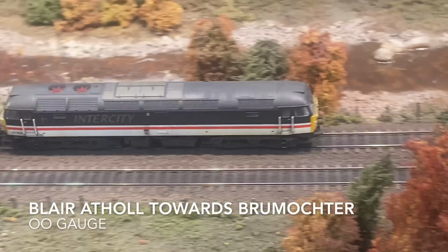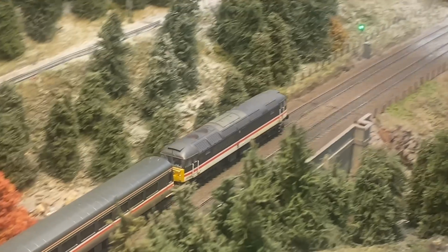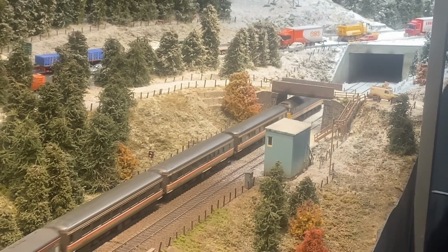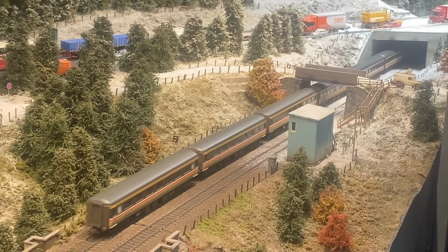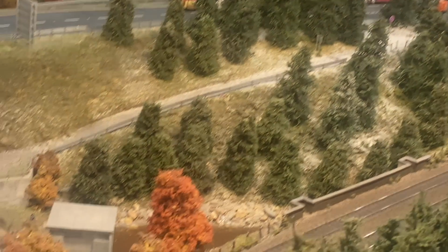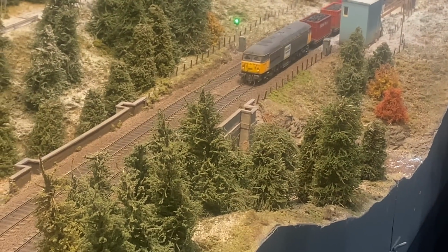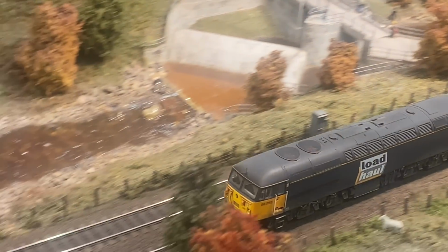We return to Scotland. This is Blair Atholl Towards Drumochter. This OO gauge layout is in the period of the 1980s to the 1990s and 2000s. It's obviously in the Scottish region, and the operating team is Ian and Callum Macready and friends. Blair Atholl Towards Drumochter is a scale replica of the Highland Perthshire village of Blair Atholl and the railway northwards to the Drumochter summit, built to OO gauge and set in early autumn following an overnight snowfall.